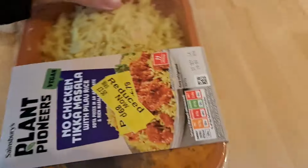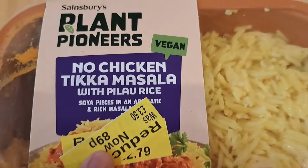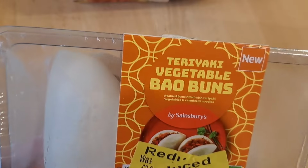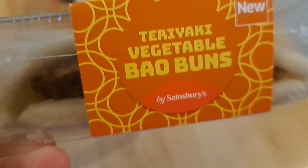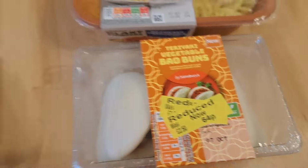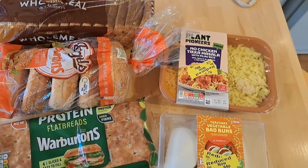And a couple of meal type things. So we have got a chicken tikka masala pilau rice, so that's Chris's tea tonight. And a couple of teriyaki bao buns. They look interesting, I can see just about inside there. Just a couple of them, I think, just two. But that's quite a nice little snack to have. So that's what we've got today for our Olio collection.